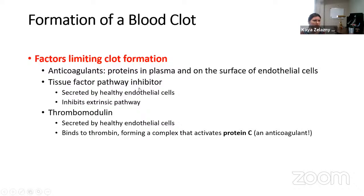And we also have a molecule called thrombomodulin. Thrombomodulin is also secreted by healthy endothelial cells. So you should see a pattern here, right? In both our platelet plug formation and in our blood clot formation, we have healthy cells constantly secreting these things that inhibit the formation of plugs and clots. So thrombomodulin is secreted by these healthy endothelial cells. And what it does is it basically uses up thrombin. So thrombomodulin binds to thrombin.